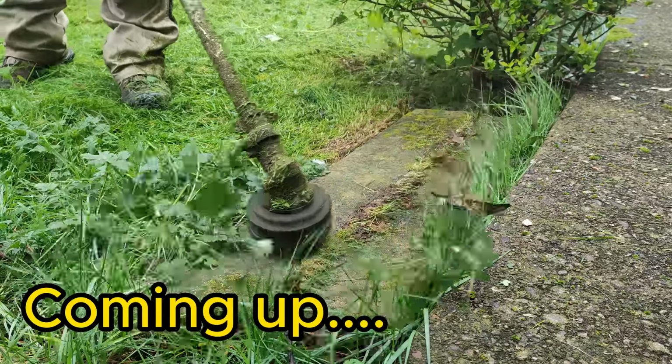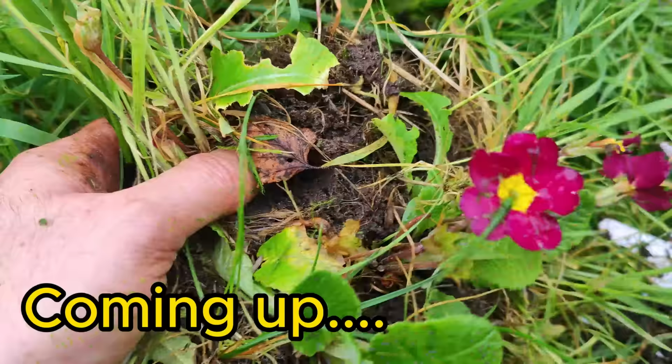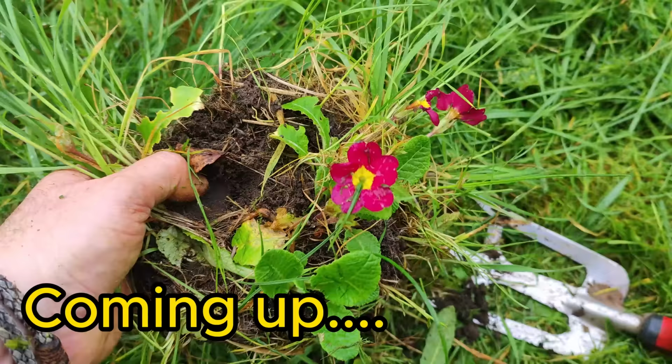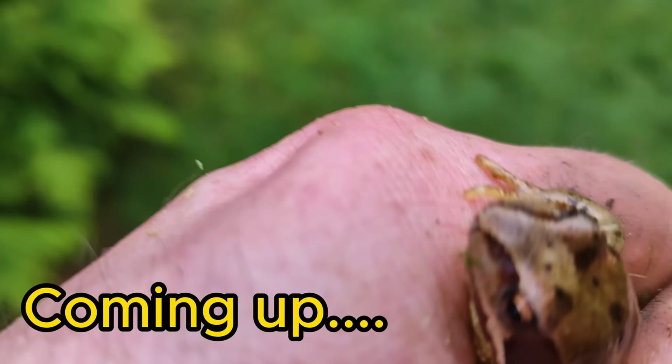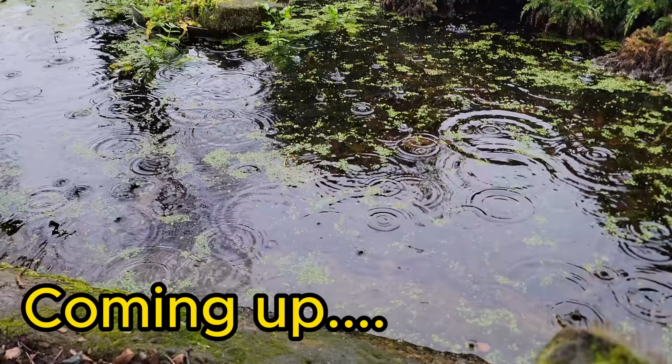In this episode we have the usual strimming and lawn mowing, not to mention rescuing some plants from the strimmer and the lawn mower, as well as some frogs. We're also going to be planting some wildflower seeds in this garden, and also staying nice and dry throughout the day.